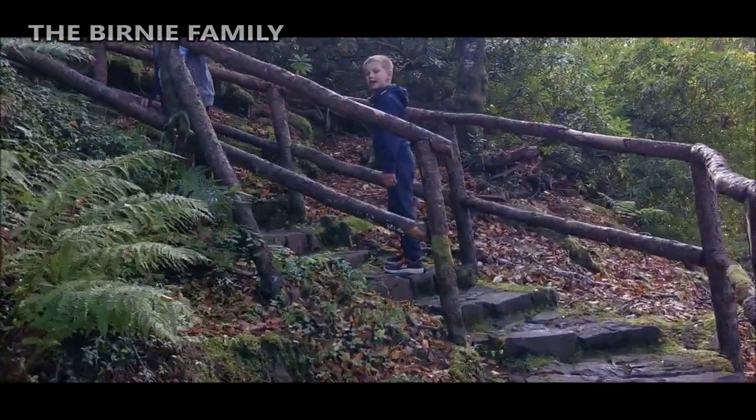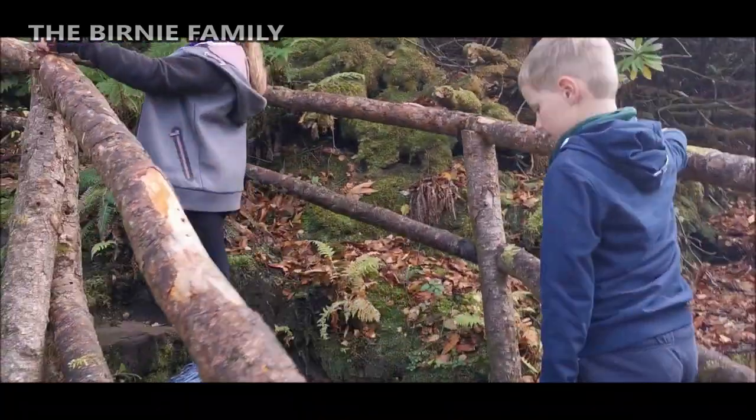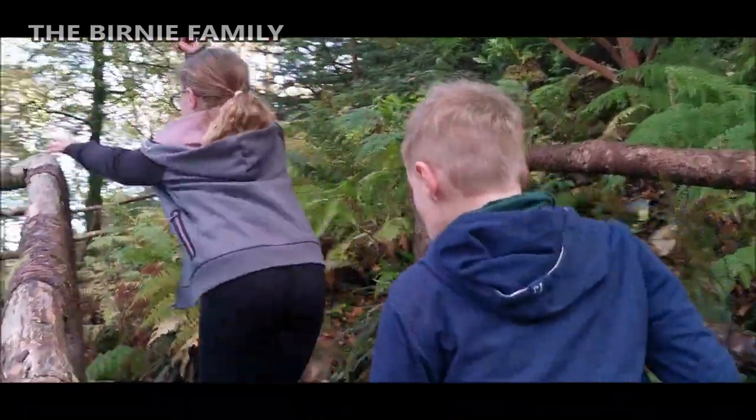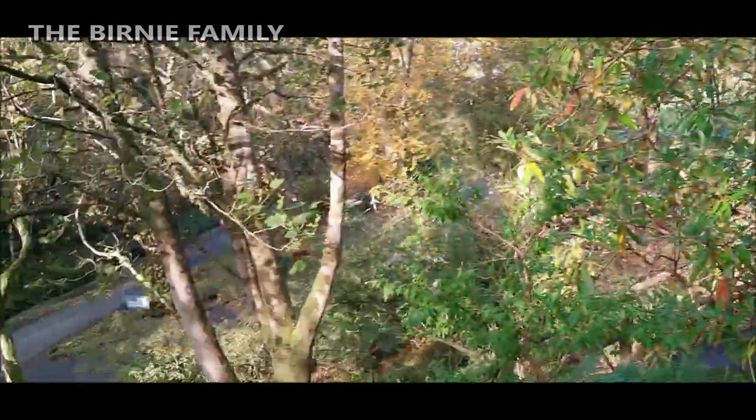And up we go. Mummy's got a bit of a sore foot at the moment, isn't she? So she's going to wait for us down bottom. But we'll get up to here, guys. What, there's a whole water garden? It's quite a climb, actually.